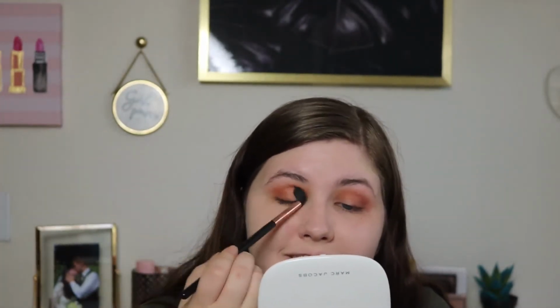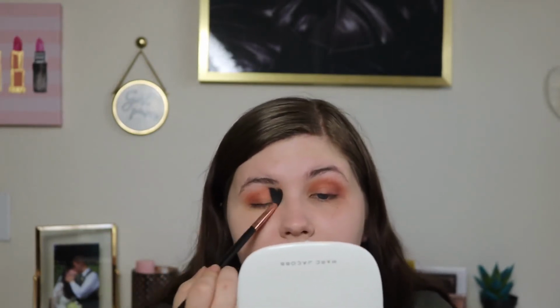That got a little out of hand quicker than I thought it was going to. The shades were almost a little too easy to blend, if that's even a thing. It's like I wasn't even trying, and all of a sudden it was up at my brow bone. That was ridiculous.